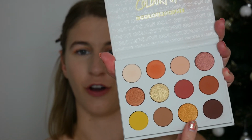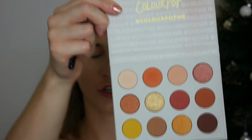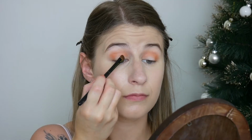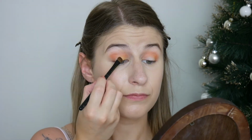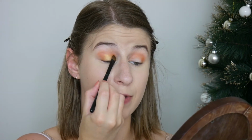way more drawn to this orange down here. So I think I'm going to use the orange, and that is called Chauffeur. It is really, really glittery. So this one is not powdery at all. I'm loving that pigmentation though.